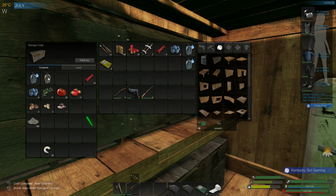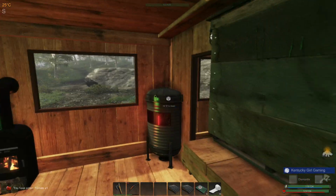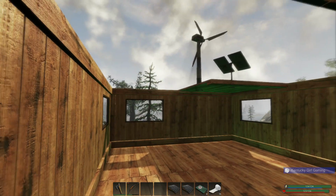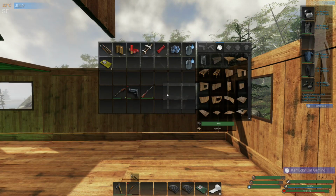I want to go ahead and have a drink of water and maybe a tomato or so. I want to be ready as soon as I'm finished building here. I want to be ready to leave. It does take some time to run back to the base.